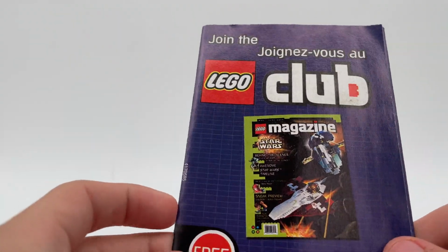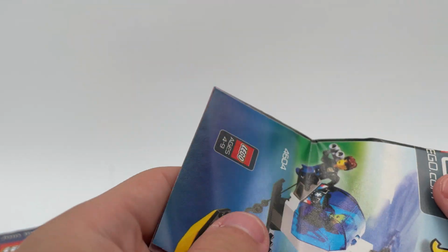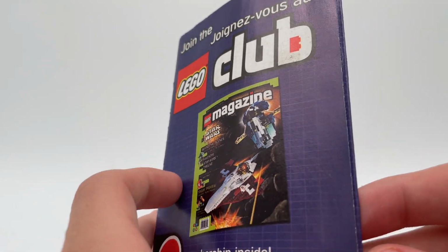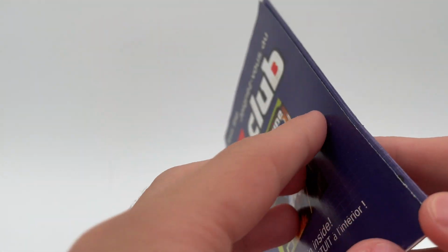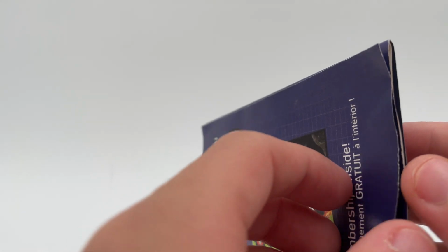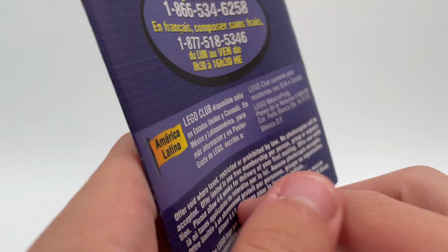So other fun little things inside include this little manual, or not manual, it's more of a catalog showing off some other sets like Harry Potter and Endor. I won't go too much in depth. We also have this Lego Club membership thing inside. It's still stapled up, so I'm not going to open it. But if you open it, you can get a membership to the Lego Club, which I don't think would work anymore, but yeah, pretty cool.